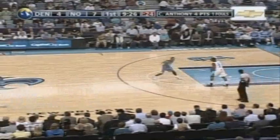The last two clips are going to look at ways New Orleans can go about defeating an aggressive trapping defense. Here you're going to see the screen is set very near half court, and that prevents the big man from getting out and slowing Chris Paul down, and he gets in the lane. It doesn't yield a very high percentage shot, but still Chris Paul is able to get in the lane pretty easily because that screen's set so far out.